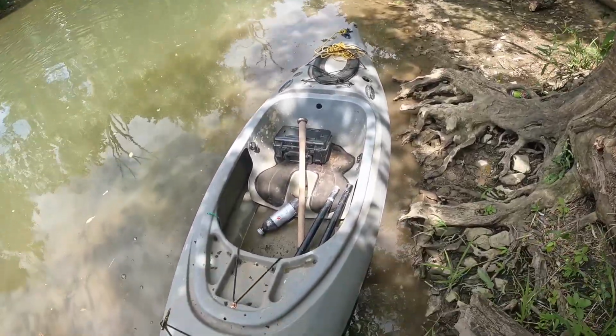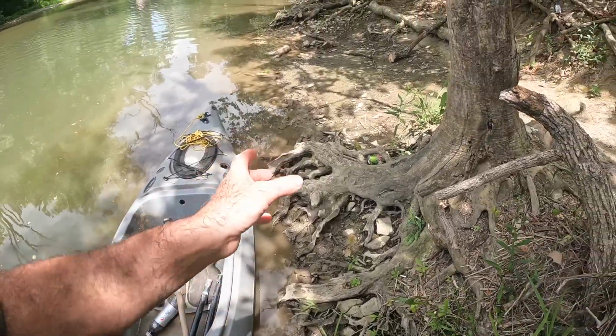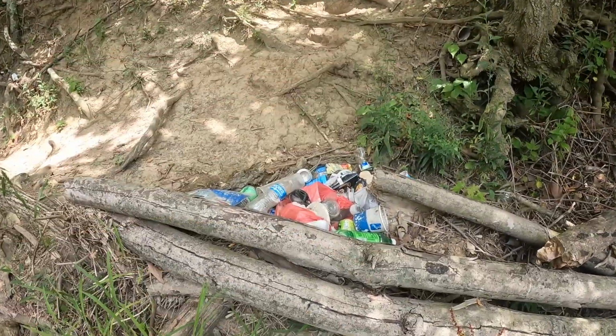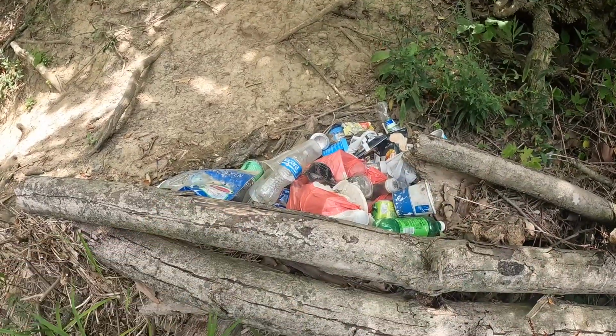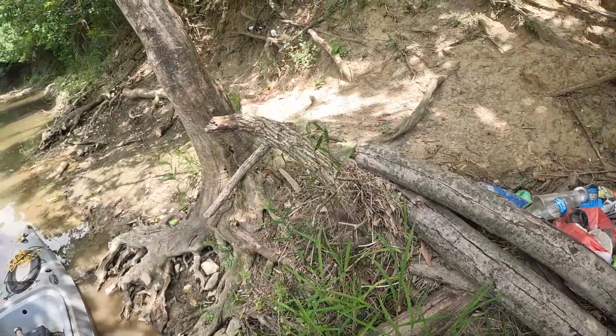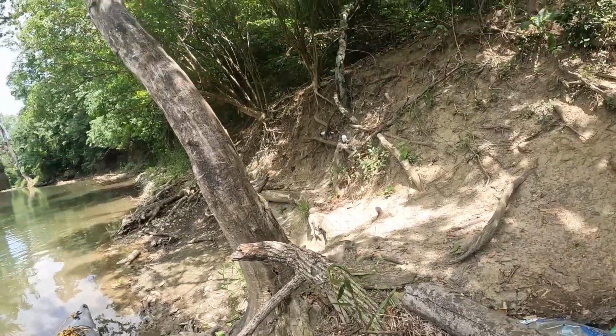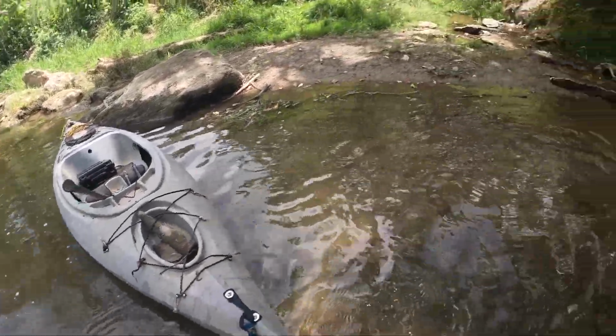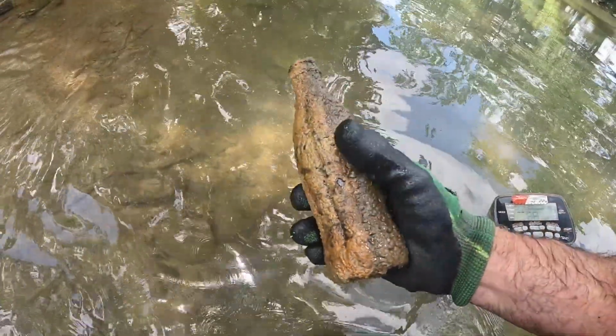All right, so we're hooked back up. We're gonna work our way up river, and this is somebody's swimming hole. You can see where they have steps cut into the bank, and they just leave their trash. Could easily have taken that with them, but nope, that's just too hard for them, I guess. Sometimes I hate people. Well, that was a disaster going through there. It's nothing but tons of cans and just junk. I didn't even try to dig anything.